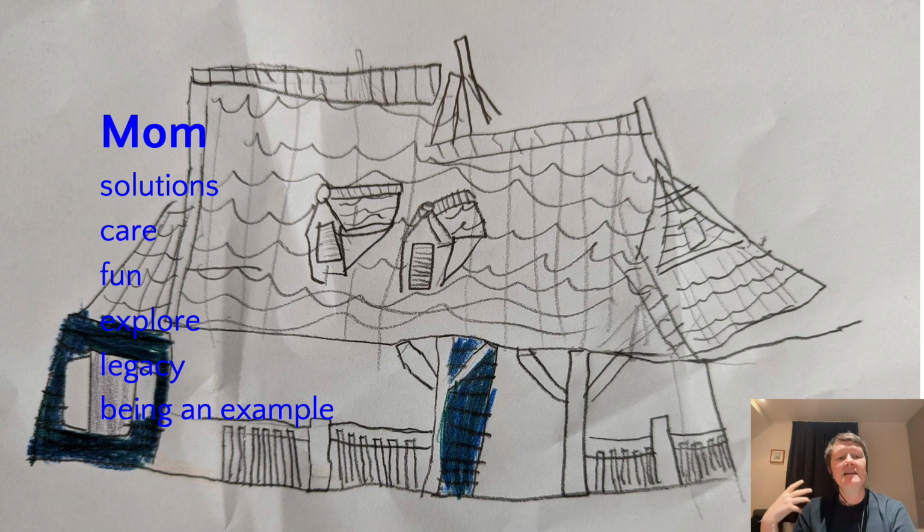And finally, the last hat that I wear, which I find is actually really important, is I'm a mom. And so within my capacity as a mother, I'm solutions oriented. I really care. I try to have fun. I try to teach resilience to my children. We like to explore things. I hope that I leave some sort of legacy for them. And I hope I'm a really good example for a human, so that my children always have an example and something to live up to.